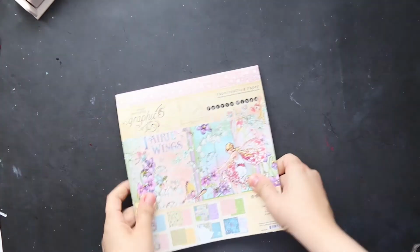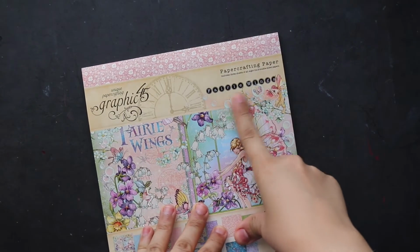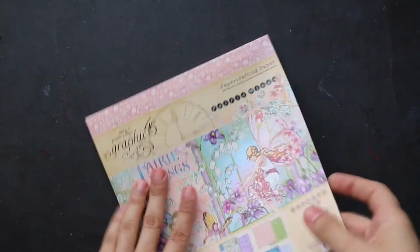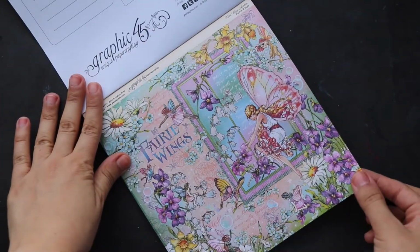Hello everyone, this is Aya, and today I would like to share with you my DT package from G45, and this is for Fairy Wings collection. So let's get started. So the first thing, we have this paper, again called Fairy Wings. So let me show you the designs.